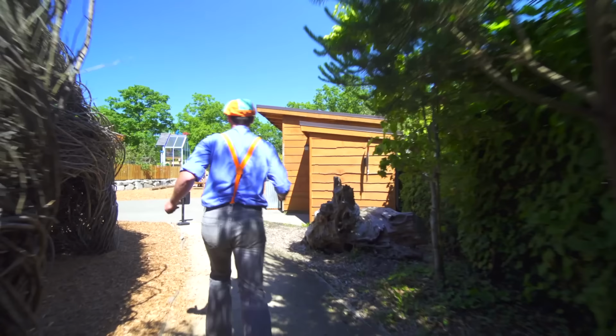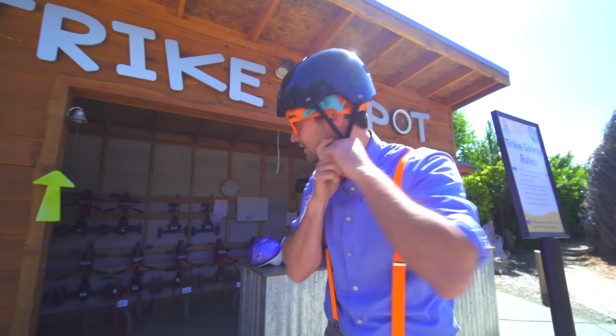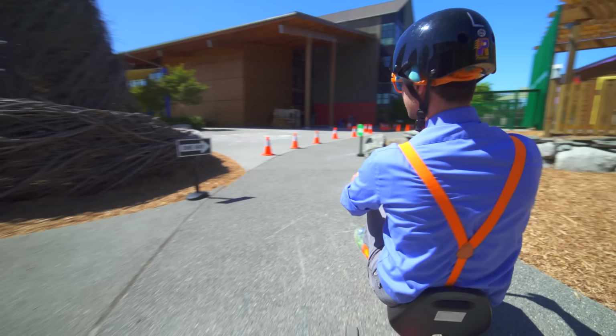Whoa! What's this over here? This is where you get to ride the trikes. Okay, one trike, please. You have to wear your helmet, and this helmet is the color black. Whoa. Look, this tricycle is called a tricycle because it has three wheels and tires. If it was a bicycle, it would have two.